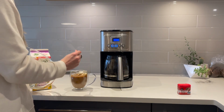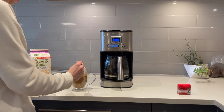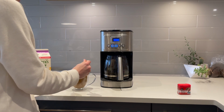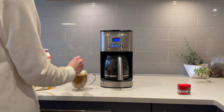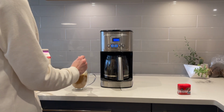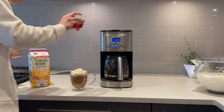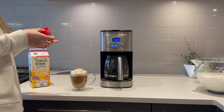And then just put my whipped cream on top. And I'm not shy about my whipped cream. Like it needs to cover the coffee. It's not just a little bit. That's a good amount. And it just makes me feel better to put a little bit of cinnamon or pumpkin spice on top. And it looks beautiful.